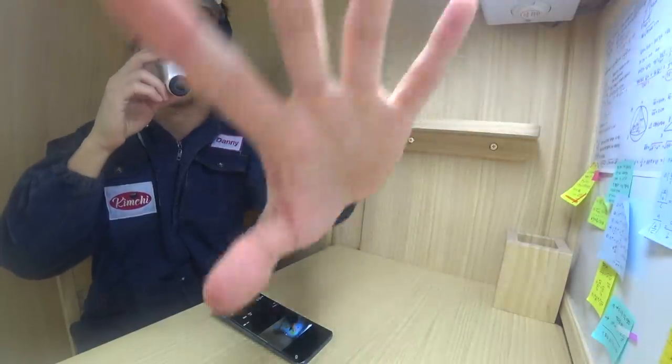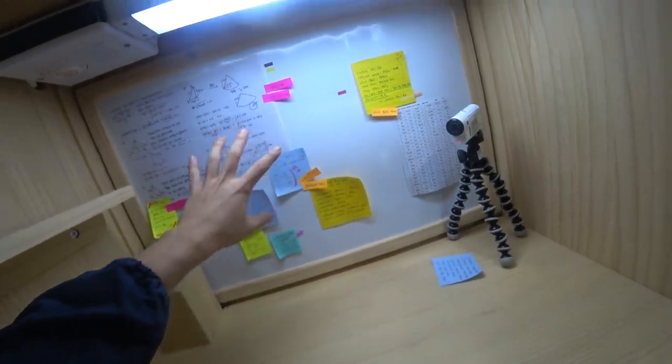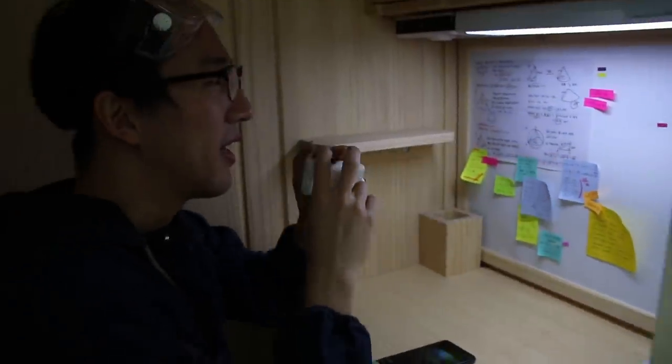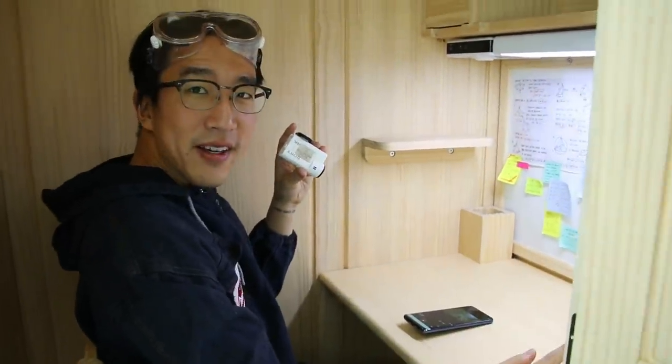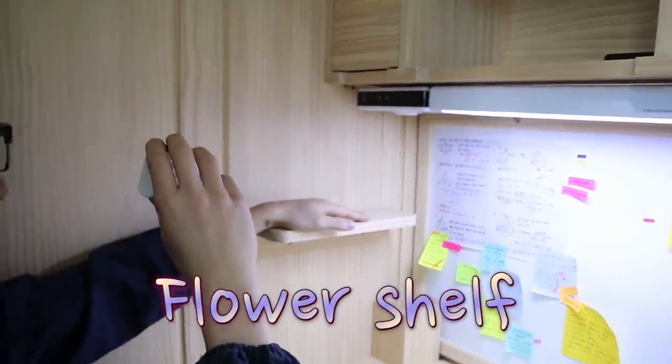This study cube was actually being used by SBS for a drama before we got it over. We still have the SBS props on the whiteboard. And this is actually a writable whiteboard. The desk space, not very big, honestly. It's very cozy. We have a roof, we have a little shelf. What do you put on there?